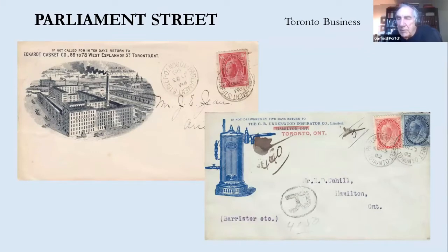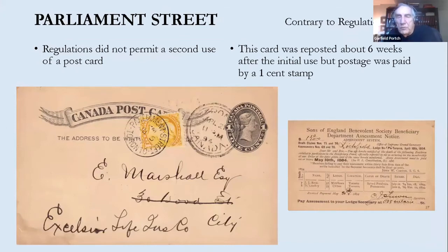Interesting examples of some of the people who mailed letters there. The Eckert Casket Company, which must have been a huge going concern in those days. I can't imagine that we ever had a casket factory that big in Toronto. And pressure boilers, they called inspirators at the time. And this is a registered letter out of Parliament Street. This is an interesting postcard, inasmuch as the postcard got reused or forwarded, and it was contrary to regulations. You were not allowed to use a postcard a second time, but the postcard was delivered to Wood Street and then sent on again in a few days with a new set of postage being paid, but again, contrary to regulations.